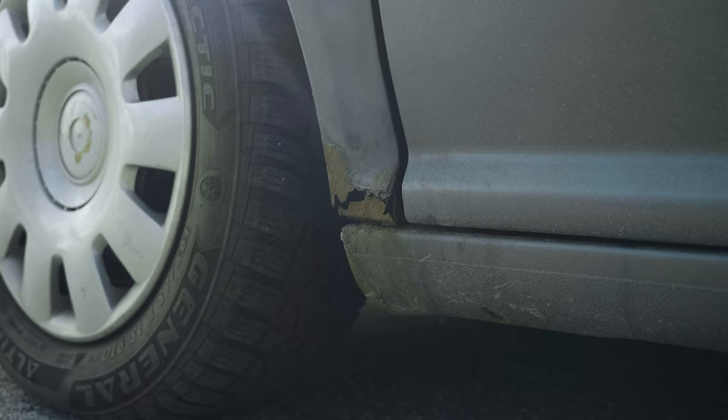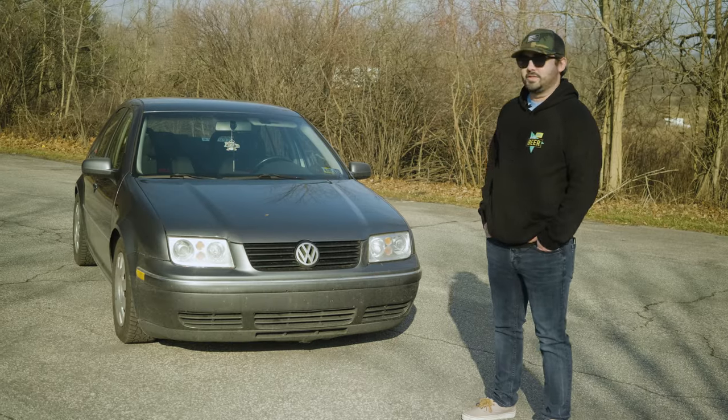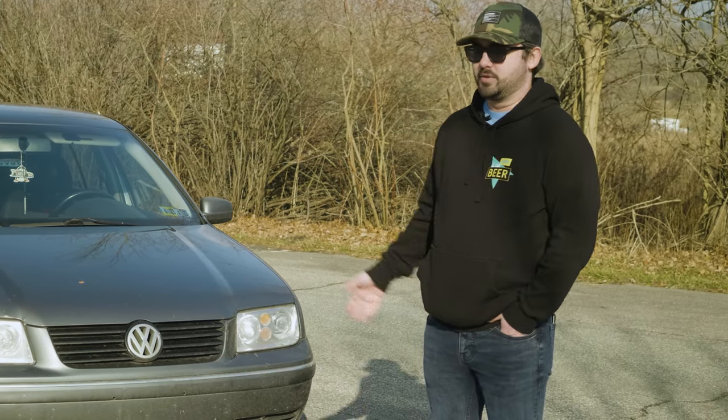My definition of a winter beater is something that you can take to the grocery store, not mind if someone pushes their cart into it, door dings you. You don't care where you park, how much you drive it, and if salt gets on it, especially here in Ohio. That's something that every car owner and car enthusiast hates, is having to clean salt off your car. It rusts, it creates issues later down the line. And to me, this is the ultimate winter beater.